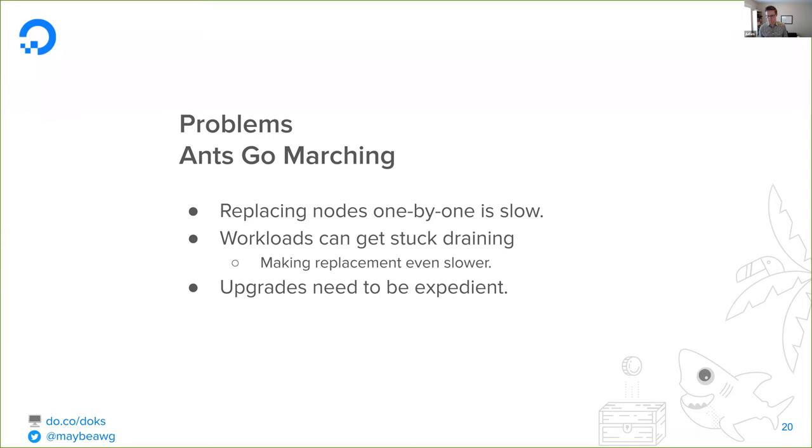To restate that a little bit more concisely, replacing nodes one by one is just slow. And it can be even slower if you have workloads that get stuck. So upgrades can only be so fast, they're going to take some time. We want to make them as expedient as possible. Most users of Kubernetes are going to want to watch their upgrades or keep an eye on their cluster during an upgrade to make sure nothing was wrong, because it is a very disruptive operation. And you don't want to leave them watching a cluster upgrade for 5 hours or 12 hours or something. You want to make it as fast as you really can.